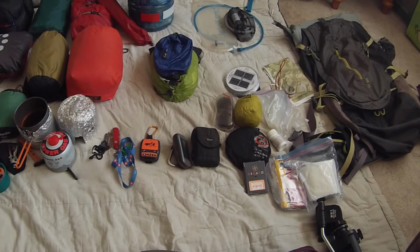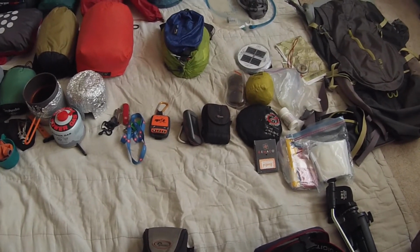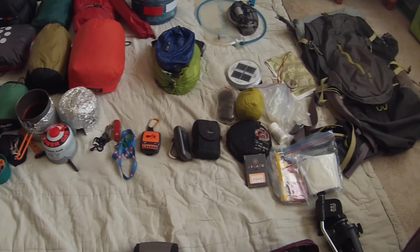I want to do one with all my Bear and Lakes food, which I do have in the other room in a big bucket. I've got 7 days worth of Mountain House meals, and I've just got to add a few snacks and things to that.